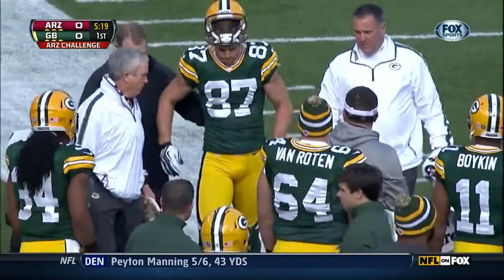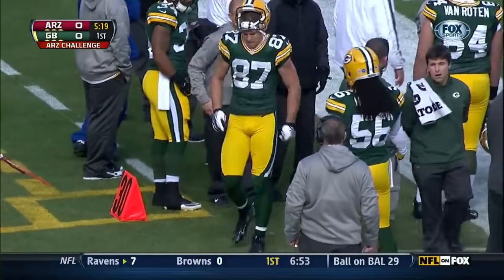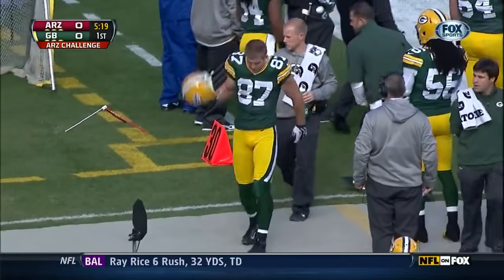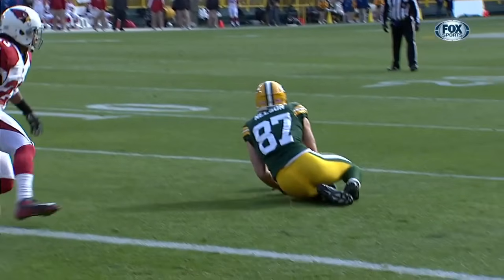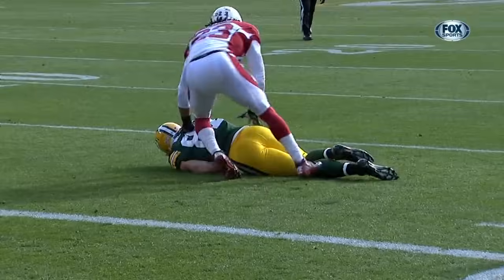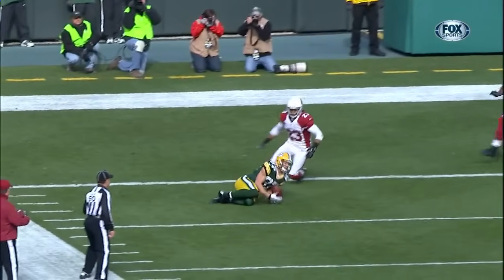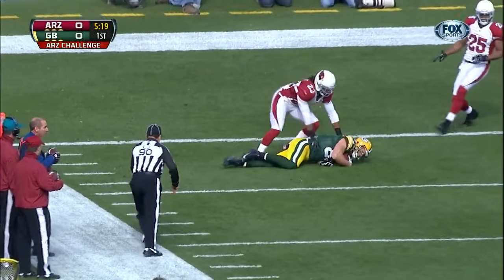Now, as we talked about, he didn't play last week. He's got the hamstring injury. Potentially, he re-aggravated that. But it looked to me, by the way he had to come back and try to make a play on this ball, that maybe his ankle got underneath him and he may have twisted that. A challenge by Arizona on a pass that looked like it bounced in. We'll get the call when we come back.